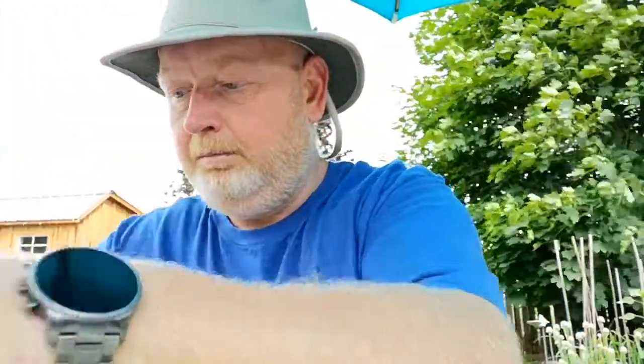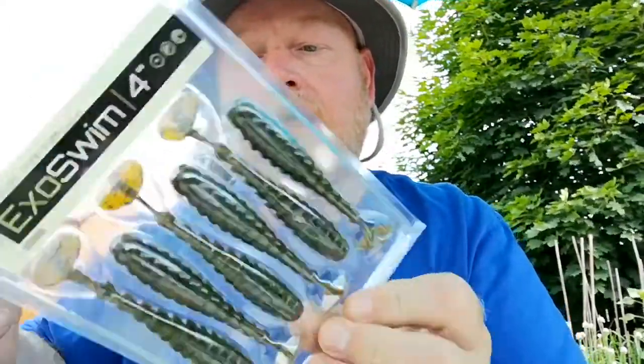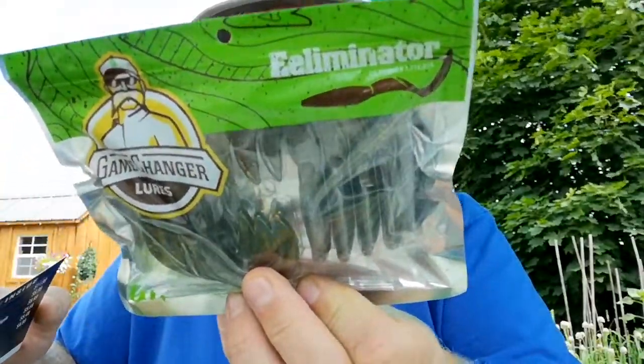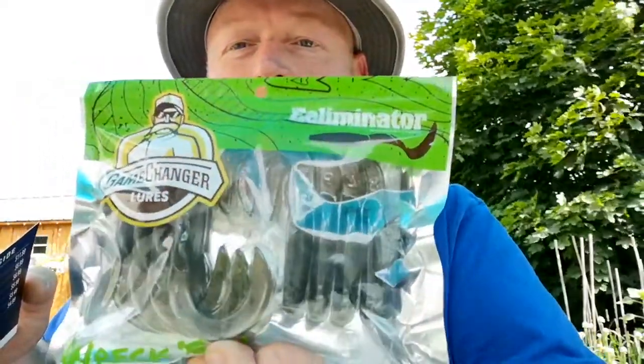Next we have Biospawn EXO Swim. Oh, some artificial swim baits. EXO Swim 4-inch. They say they retail for $5.99. There you go. Look at those. Those should be interesting. I wonder if they'd work on that underspin. I'm not sure. Game Changer Lures Eliminator, $5.49. Eliminator, another plastic bait. Let's see. Eliminator 3.5-inch watermelon red flake speck. Interesting. Those would probably work well on that airdropped Underspin. Maybe I'll give that a try. See if I can catch some fish.